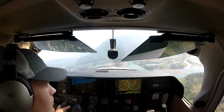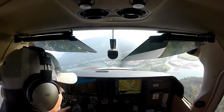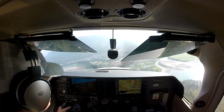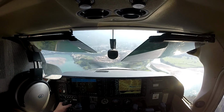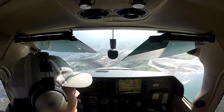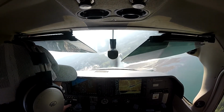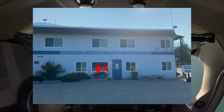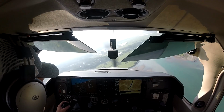And now we are finally arriving into Revelstoke. The Revelstoke airport is pretty cool because it's kind of on a swampy, riverish part of Revelstoke. So you fly over the river and then you're in kind of a wetland area, but it's super nice, has a super nice long runway. They have a great FBO. That's actually where we fueled up as well. So Revelstoke was a very important stop on our journey.